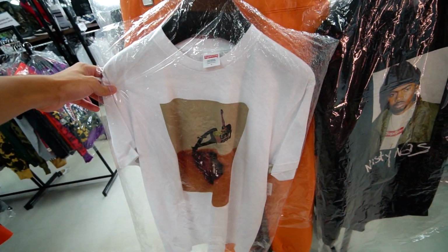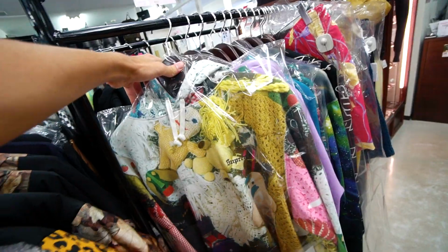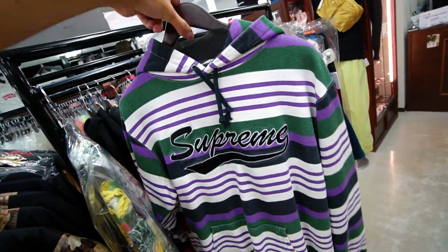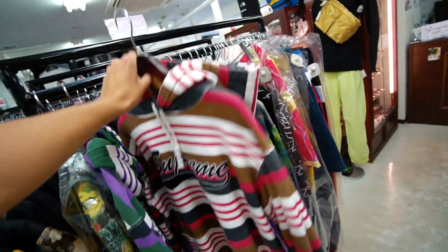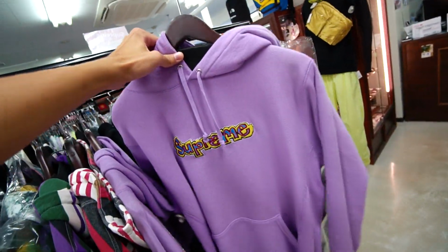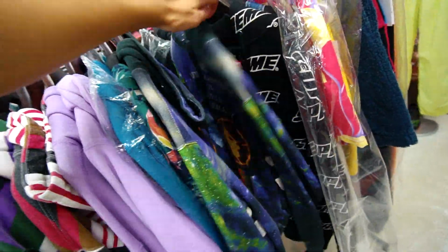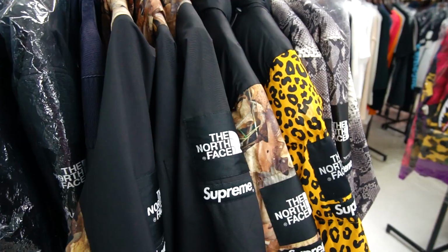Next up, let's take a look at the Supreme apparel. Now they have a very big selection of Supreme clothing, from t-shirts to sweaters and hoodies. And if you're from Canada, if you know you're in the colder regions, this shop has a ton of really dope Supreme hoodies and Supreme sweaters, and they usually have new stock every couple of weeks, so it's worth checking out every single time you come to Harajuku, Japan. Definitely one of the top stores I recommend you guys come through.